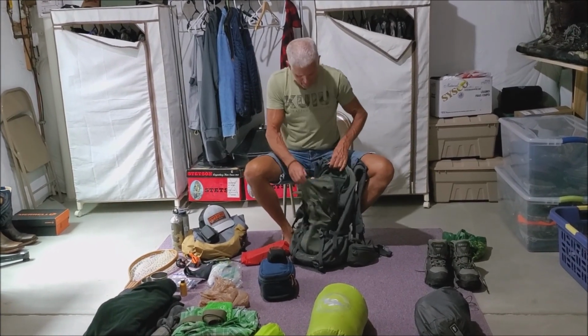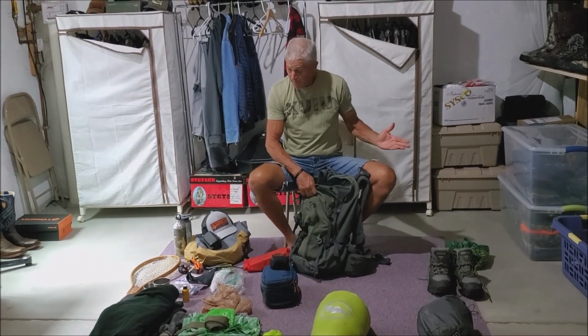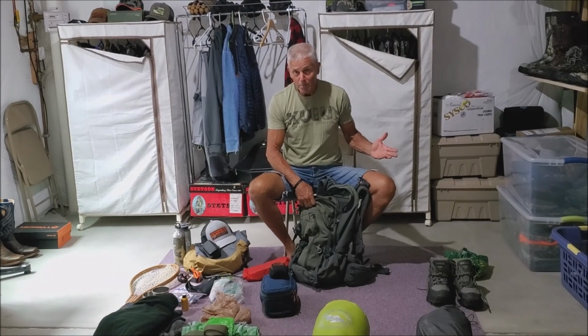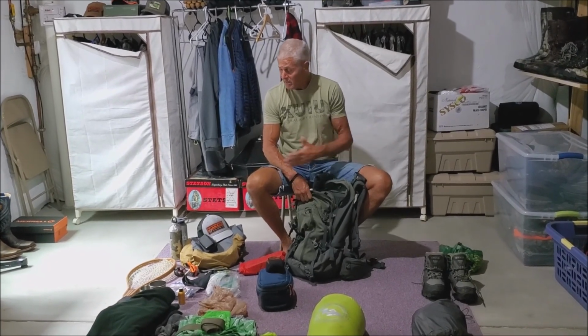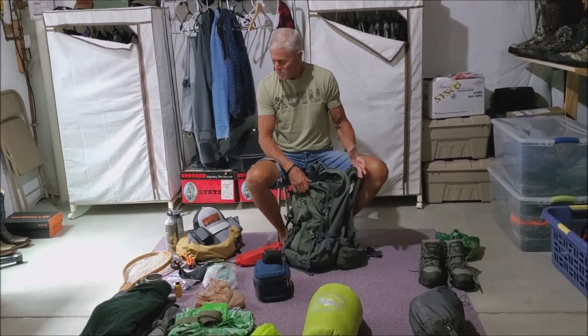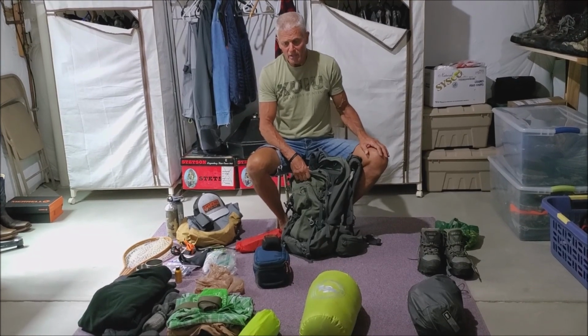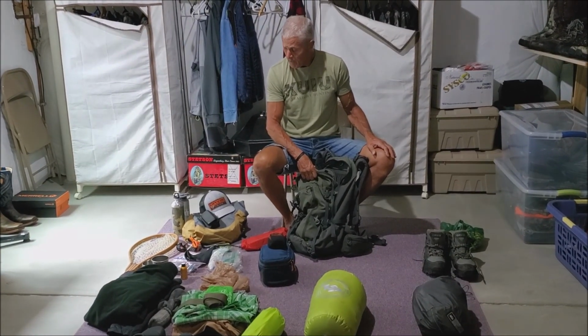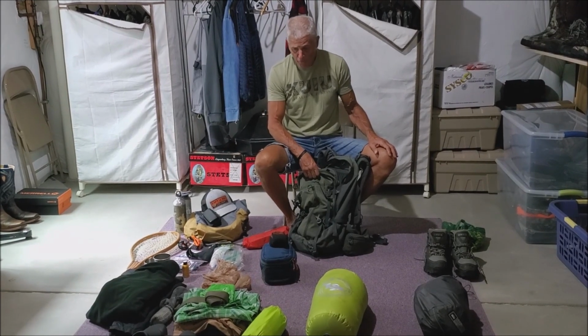So that's what I carry in my backpack. What I'm going to do now is start loading some stuff up, and you'll see when I get done, I'm going in for several days, but this is all I really need. All the rest of the food's going to be with us. There's nothing I'm skimping on that's comfort-wise.